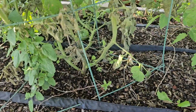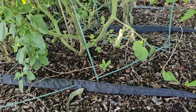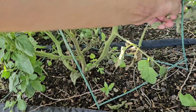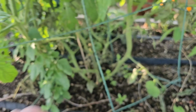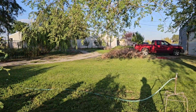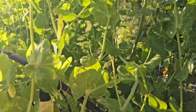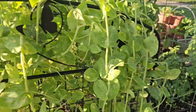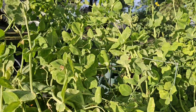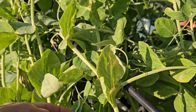Oh, the winds have done a number on my... Oh, look at that. That's all wind damage, by the way. We've had some high winds lately. Yeah. I keep adding to my brush pile over there, which needs to get hauled away. I'll have to talk to some people at church on Sunday and see if I can get somebody to haul my brush pile away. Oops, I missed a pea pod.